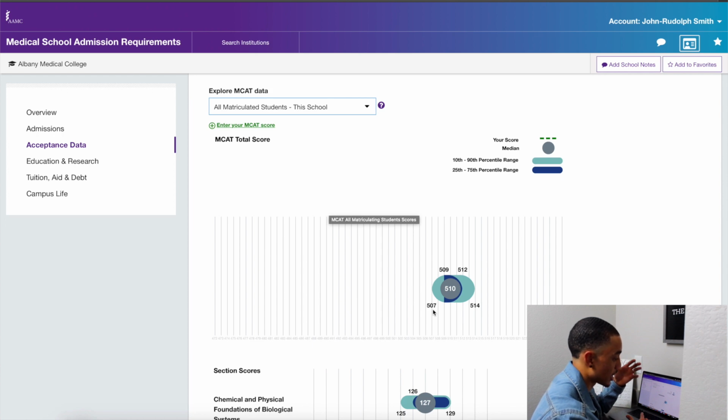Now, it is important to recognize that the goal is to be competitive for a school, and everyone who matriculated to this school was obviously competitive enough to get in. So you can think of some of these scores, maybe below this 10% mark, to still represent 10% of their class. Obviously, if you want to be really competitive, you want to score closer to the median, which is this gray box here, this 510. But if you do score less than the median, that doesn't mean that it's impossible for you to go to that school. Unless you're 10 to 15 points maybe below their 10% mark, then you may want to look at other choices.